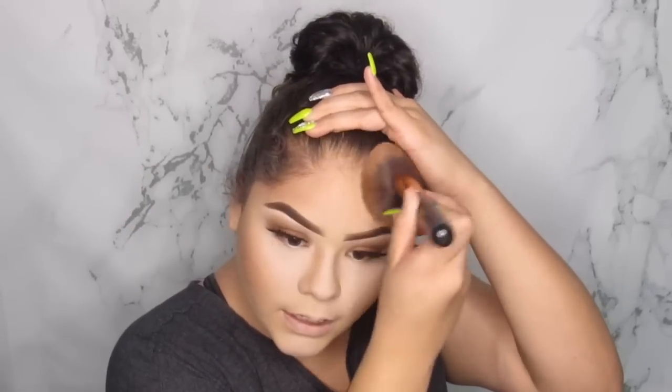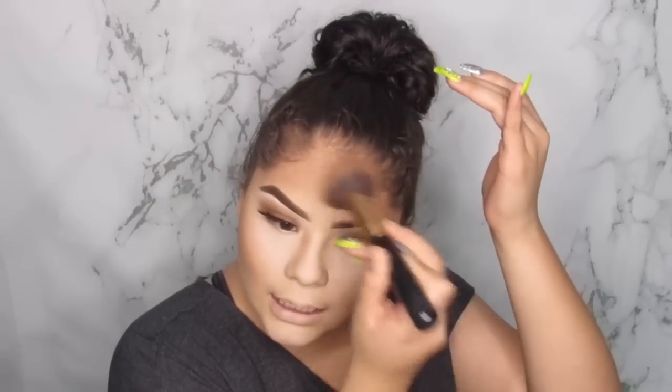Okay, so now we're just moving into our forehead, and you just kind of swipe the other way. You don't want to go like that. You just kind of swipe, and then it'll blend out when you put in all the other bronzing and the contour and the powders. I'm gonna go up into your hairline, and I don't have that big of a forehead, so I don't bring it in that much, but if you do, you can bring it in more, and that will make an illusion of a smaller forehead.